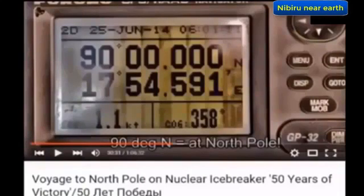So here we are, guys. This is the Victory. It's a unique Russian vessel. It's been in service, I believe, 50 years, and it's a nuclear powered icebreaker, and we're looking at the GPS on board the ship. As you can see, 90 degrees north and 17 degrees east, and the date at which it was making this voyage was the 25th of June 2014. 1 minute past 6.